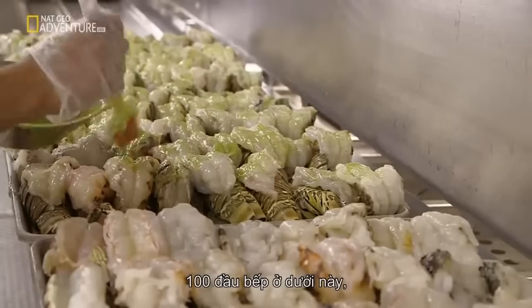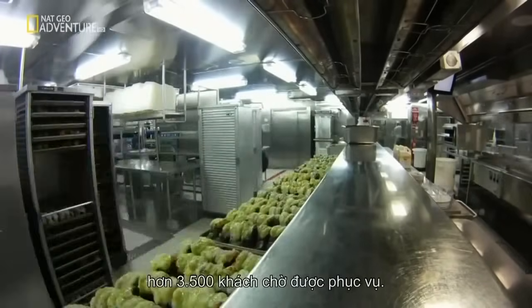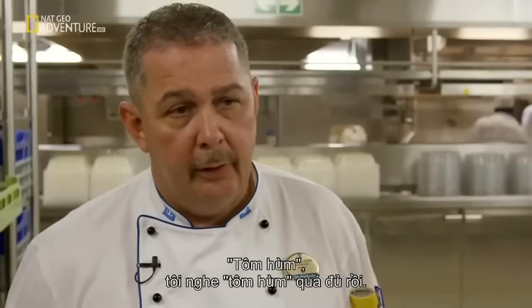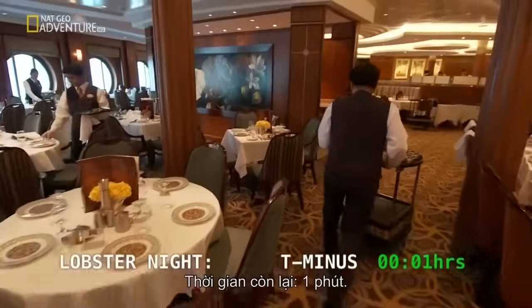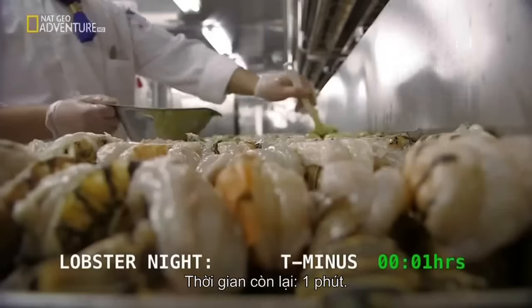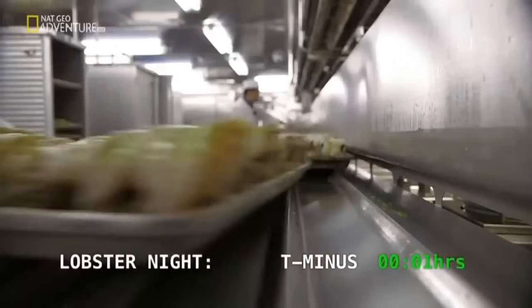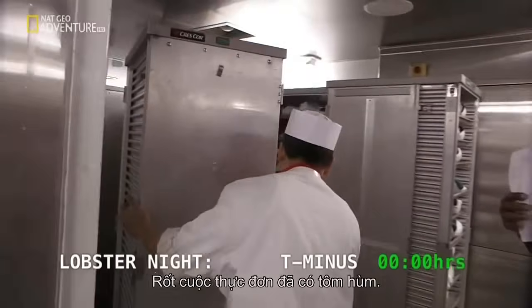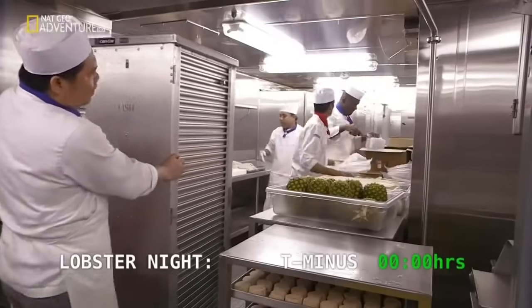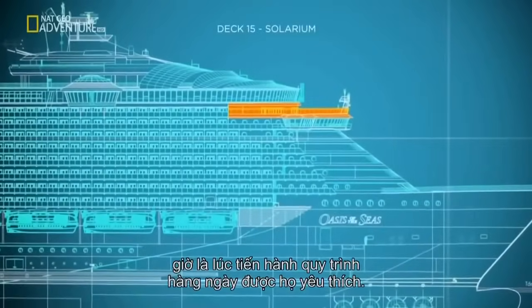100 down. Over 3,500 to go. Lobster. I cannot hear the word lobster anymore. And he won't have to. Lobster's finally on the menu. But before they start cooking, it's time for their favorite daily drill.